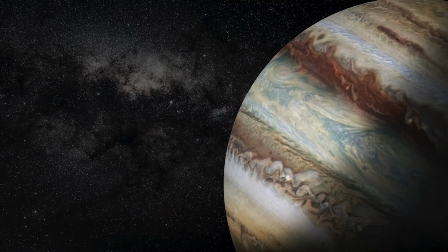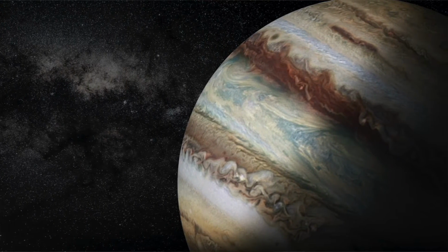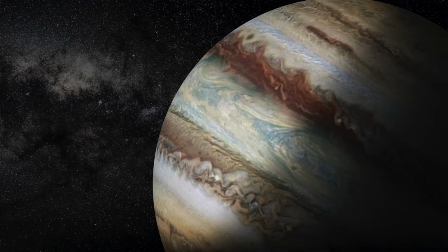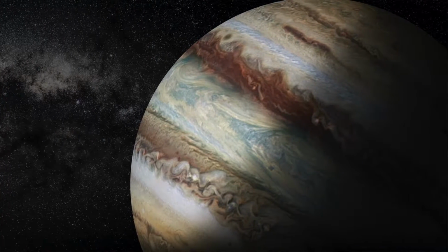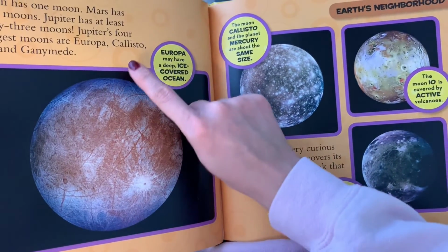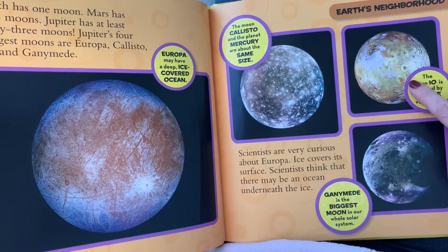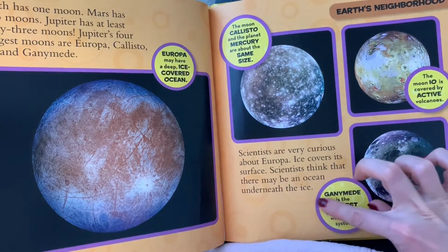It takes almost 12 Earth years for Jupiter to completely orbit the Sun. Earth has one moon, Mars has two moons, Jupiter has at least 63 moons. Jupiter's four biggest moons are Europa, Callisto, Io, and Ganymede.